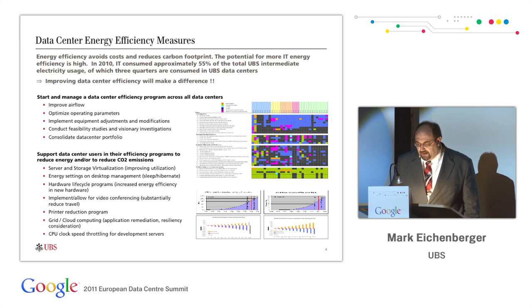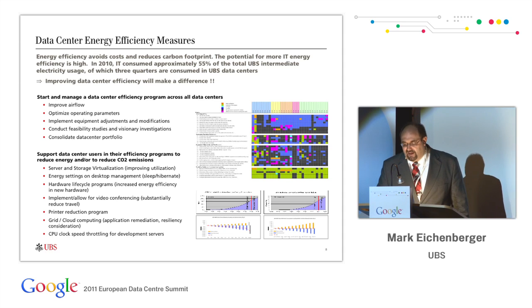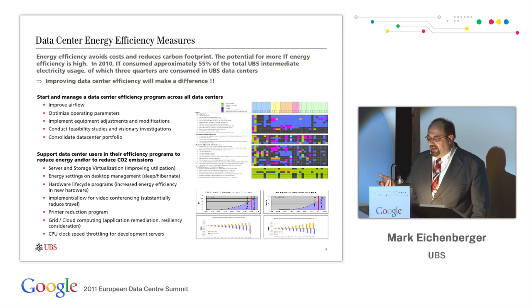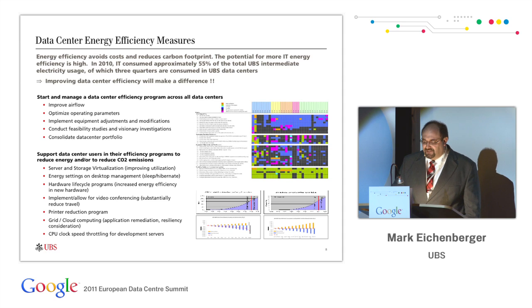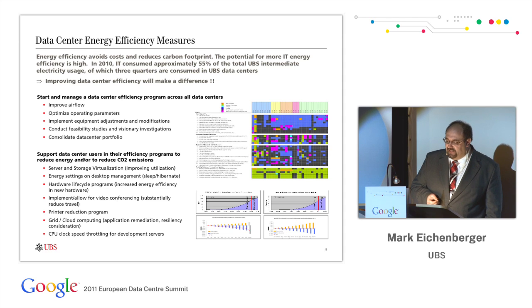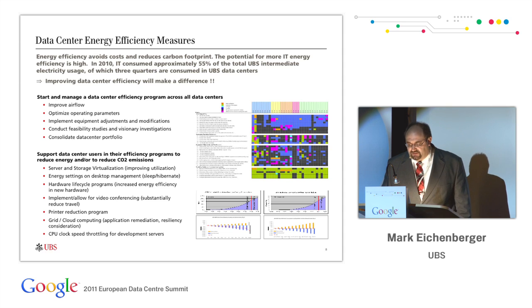We've since created a program structured in 5 possible categories, from the easiest one, improving airflow, then optimizing operating parameters, implementing equipment adjustments where possible, conducting feasibility studies and visionary investigations, and lastly but not least, consolidating the data center portfolio. And we're supporting our customers.